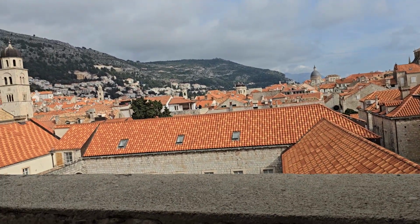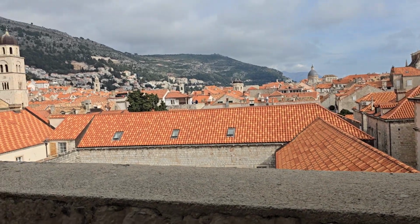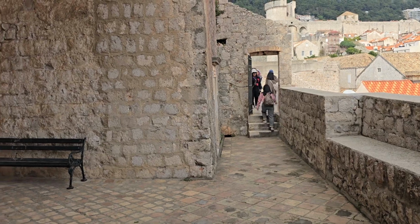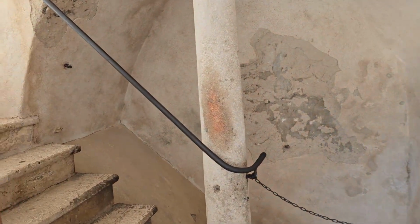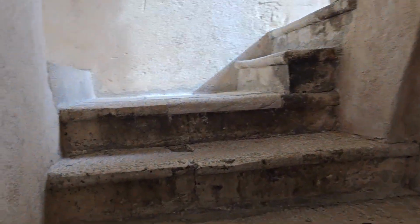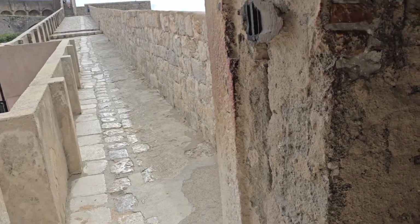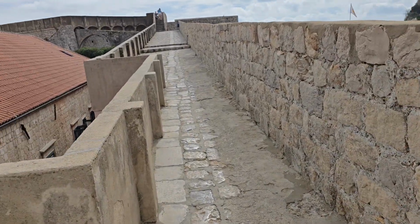So we're walking the outer, dito na area, here. Defensive na structure. Imagine this is the structure almost 1,000 years na daw ata. We're going here.